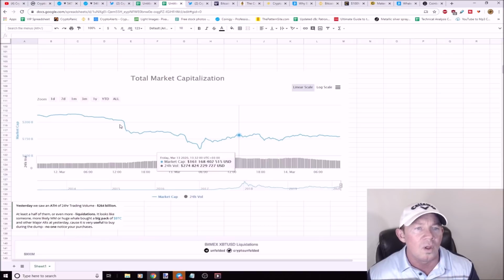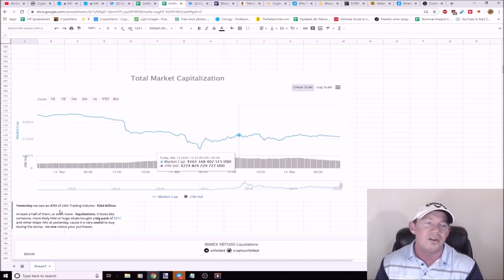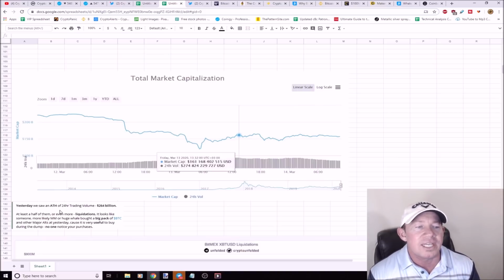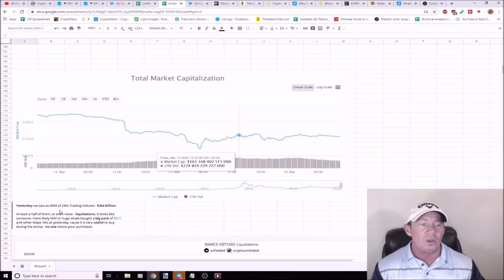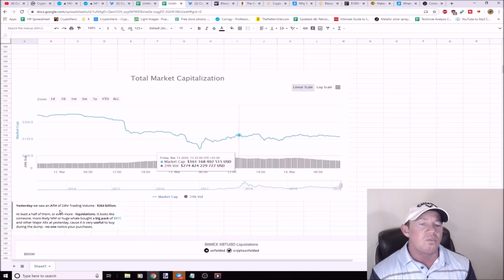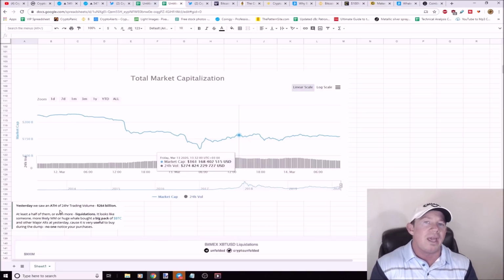This is the total market cap. So yesterday, we saw an all-time high 24-hour trading volume at $264 billion. At least half of these liquidations look like somebody, basically a whale, bought a big pack of Bitcoin and a majority of the altcoins yesterday. Like, these whales just sit at the bottom and they wait for the sell-offs.